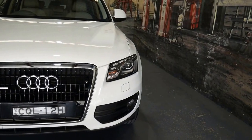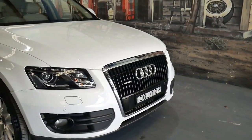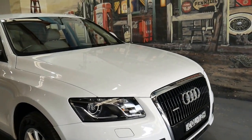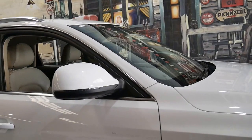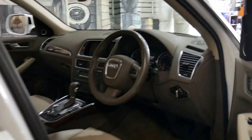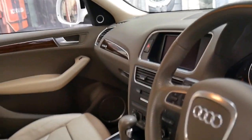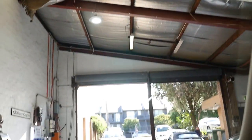Someone's really taken care of this car, and it's a car I can honestly say is a credit to its previous owner, because it really is in such lovely condition. It's registered until the 25th of November 2017. Again, it's done 122,000 kilometres since it was new. The next service isn't due until 132,000 kilometres or February 2018.